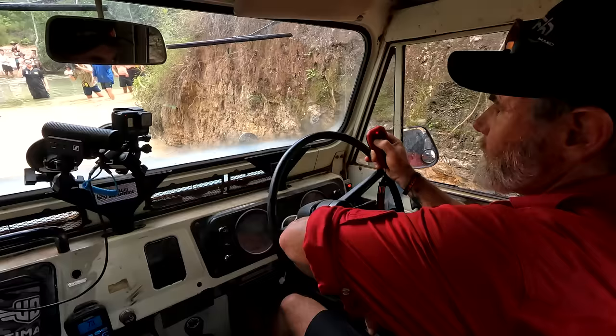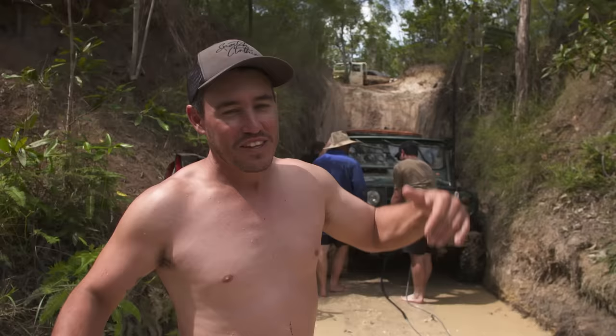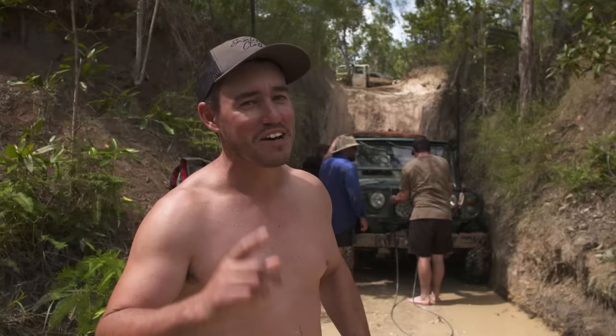How good's that? He's done it. He's gone down Gunshot, and to be honest, he's actually done it pretty well. The vehicle sort of slowly and pretty methodically went down. The best thing though is that front bar has just pushed a stack of mud out of the way, so I might have half a chance of driving this in the old farm truck.